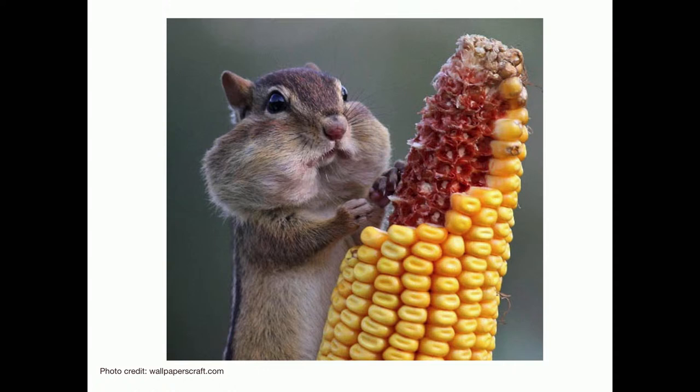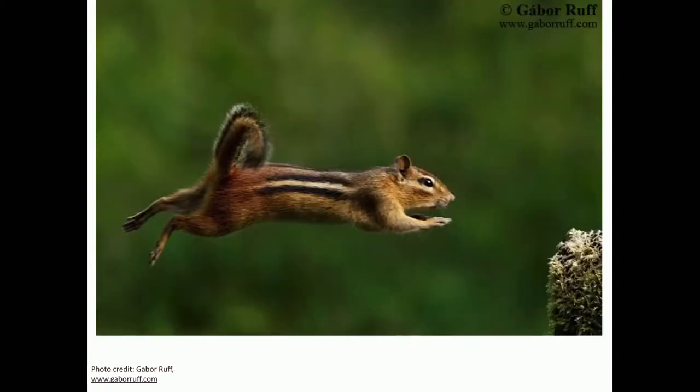They dig extensive burrow systems underground. And as you can see, their cheeks can bulge up to 3 times the size of its head. And here's a beautiful photograph of one doing just that with a cob of corn. Here is a leaping chipmunk. They can gather up to 150 acorns in a single day. And they are what we call diurnal. That means that they work and play both in day and night.